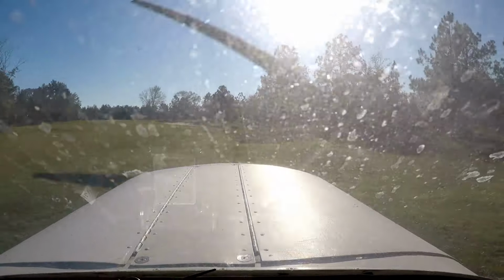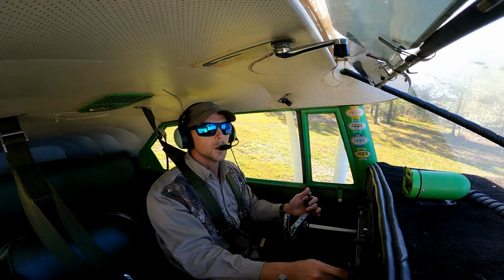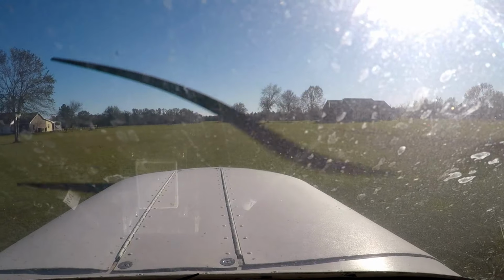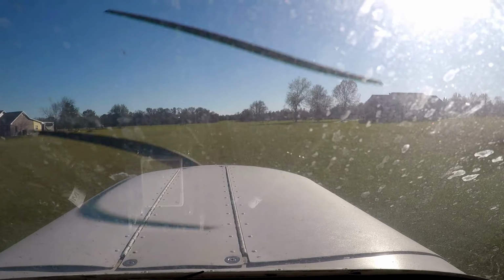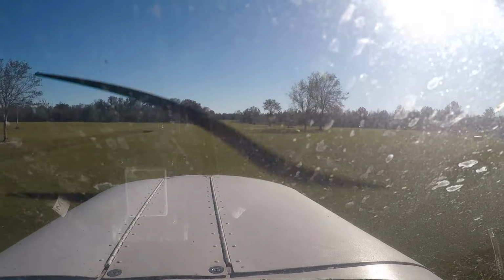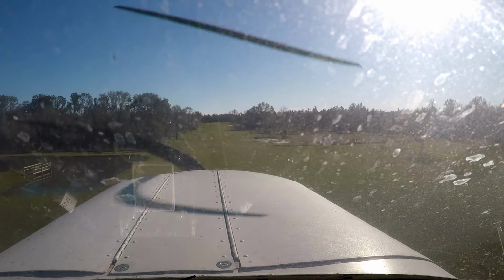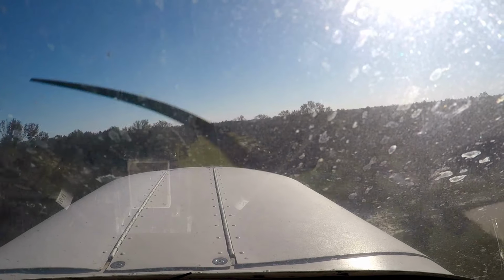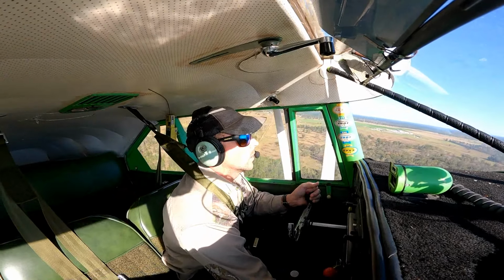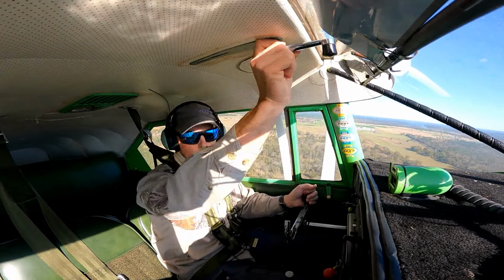Good. That was, I like that a lot better with the full flaps. It seemed like that did work pretty good. Okay, here we go. We're going to do it again. Another short field takeoff. Give the engine a little break. No reason, just ready to do a little flying.